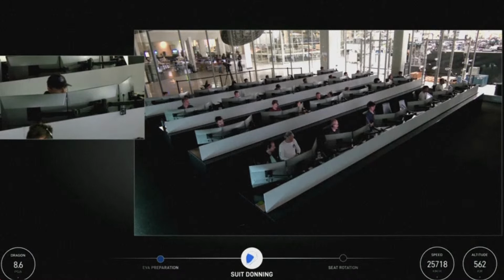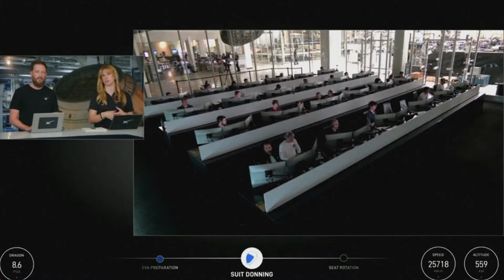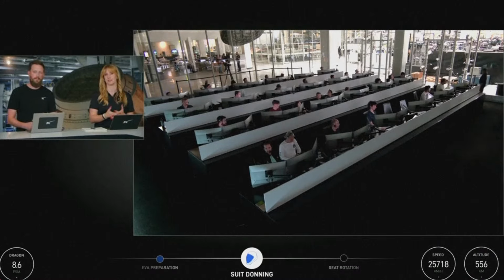Copy. Quick comms there with SpaceX Core from the Dragon capsule. That was the crew letting us here in mission control know that it's okay to turn the onboard cameras back on once we have coverage for those cameras.